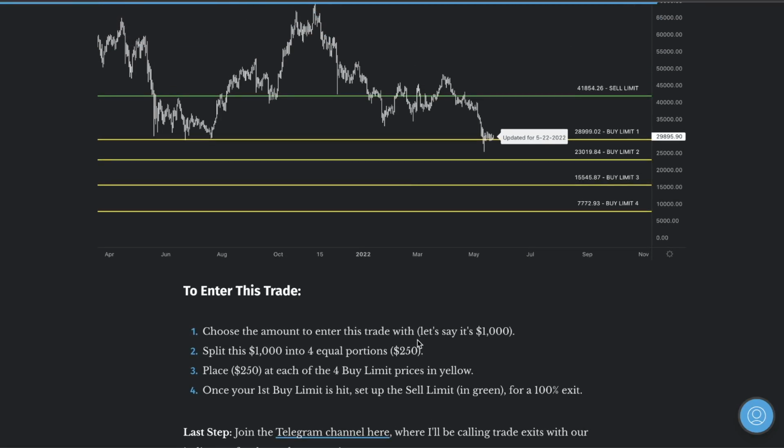Here's what we do. Choose the amount you want to enter the trade with. I'm going to say it's $1,000. Split it into 4 equal portions, so $250. Place $250 at each yellow buy limit. So 1, 2, 3, 4, okay? Once your first buy limit is hit, you're going to set up a sell limit in the green up here. All the prices are just kept transparent.